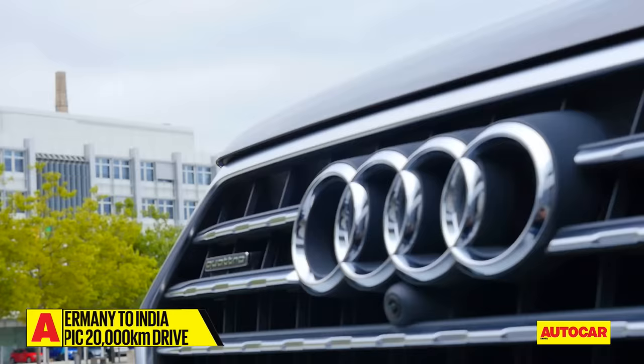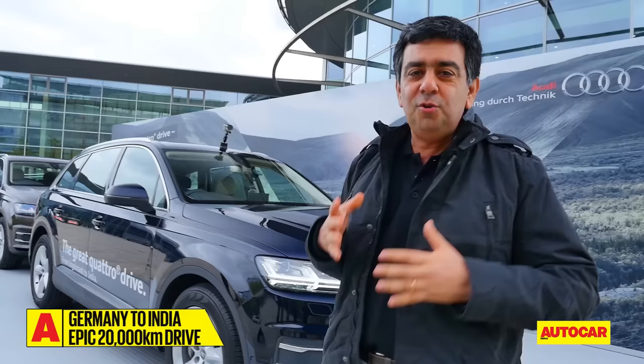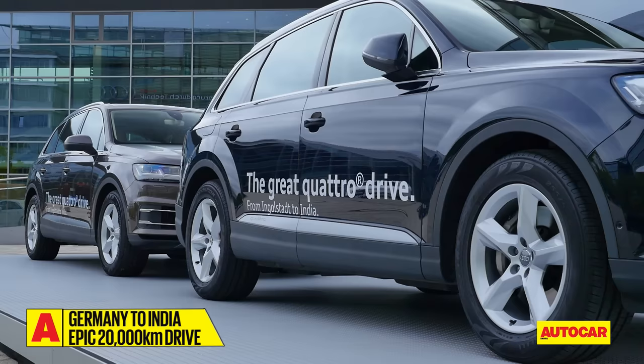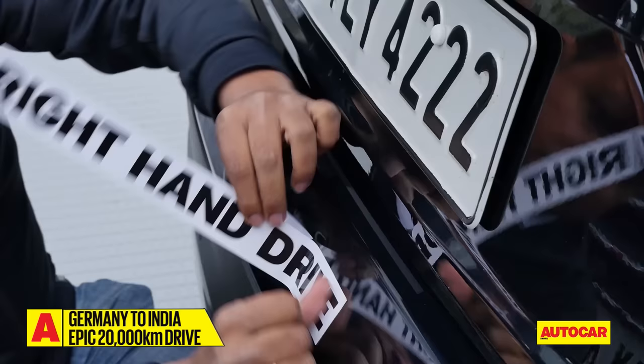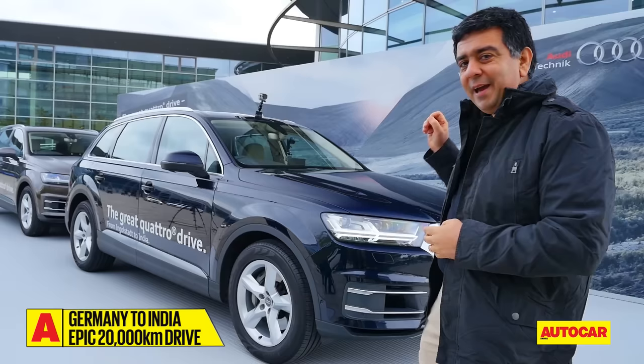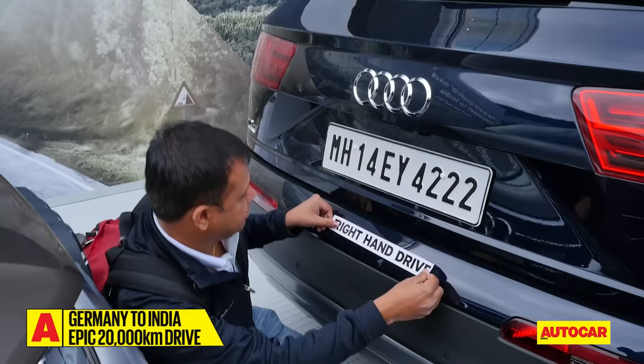And we are doing a really unique road test, which is we are driving these cars all the way from Germany back home to India. This is the longest road test Autocar has done. This is the great Quattro drive. We're going to tell you every bit about this car, how it performed, fuel consumption, the works.